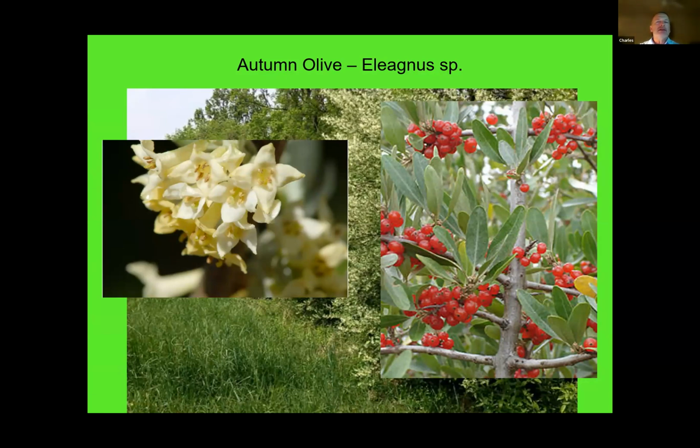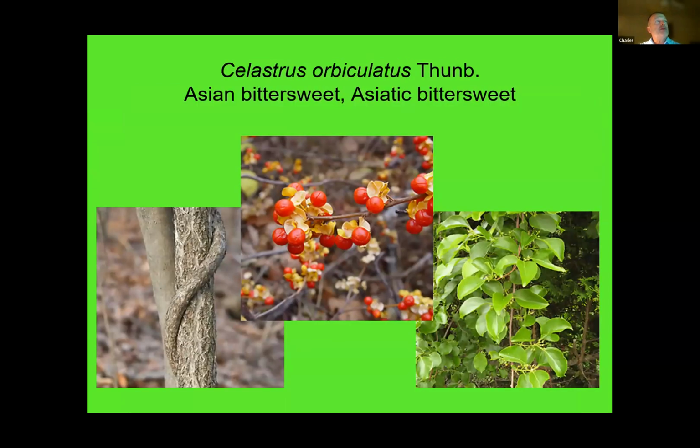We know now not only is it an allelopathic invasive, in other words it suppresses plants around it, but those berries do not provide the right food at the right time of year for our birds. So that was a wrong premise. And then Oriental bittersweet: one of the worst examples I've ever seen is Huntley Meadows Park.